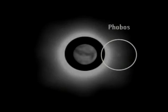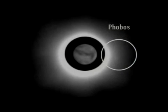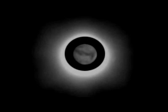But if it does clear, there are two tiny moons of Mars. Phobos and Deimos. And Deimos is almost at an elongation at the moment. That's when it's furthest from the planet. So I should be able to pick those two tiny moons out.